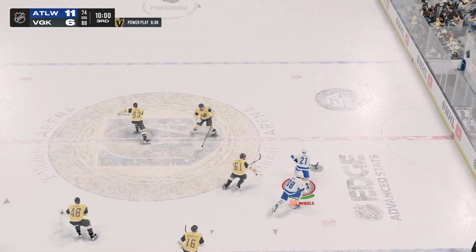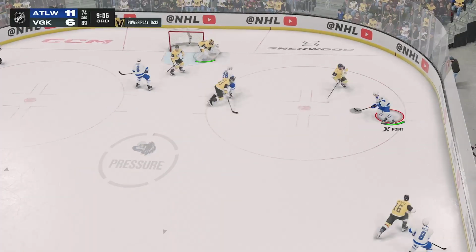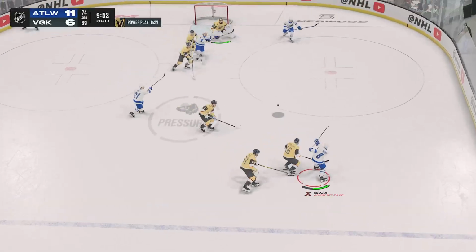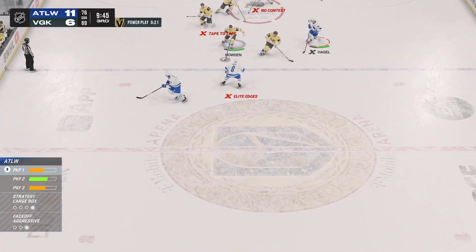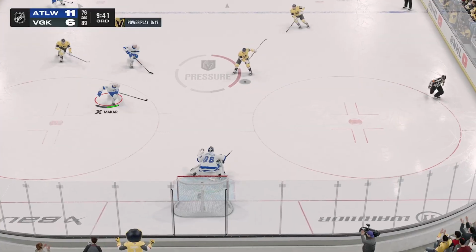Vegas has possession of it now. Grabs the puck here in their own end. Atlanta's on the attack. Tries to the crease. Oh, quick move to sidestep the check. And a good save on the play as action continues. Made the save on the play. He does a great job being set in position here. Otherwise, he's not going to be able to make that.